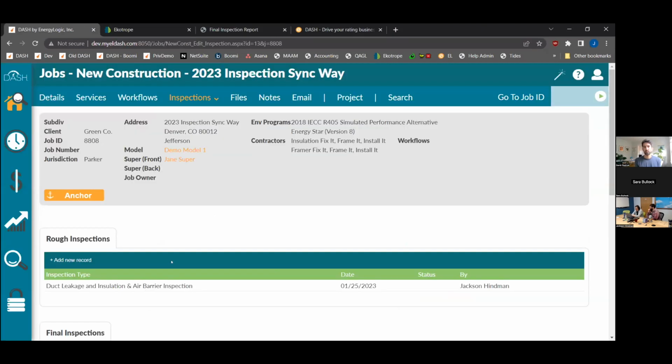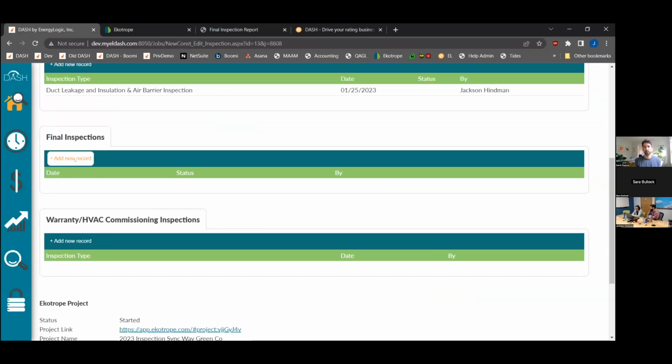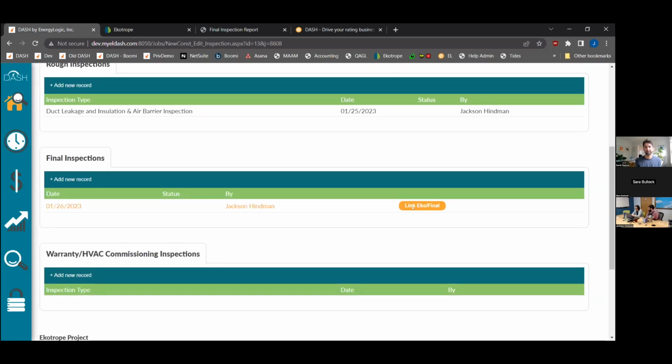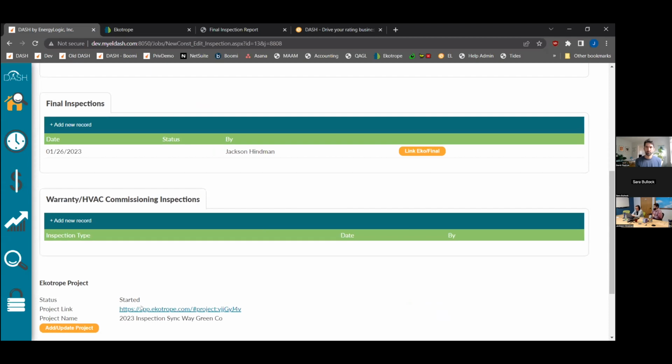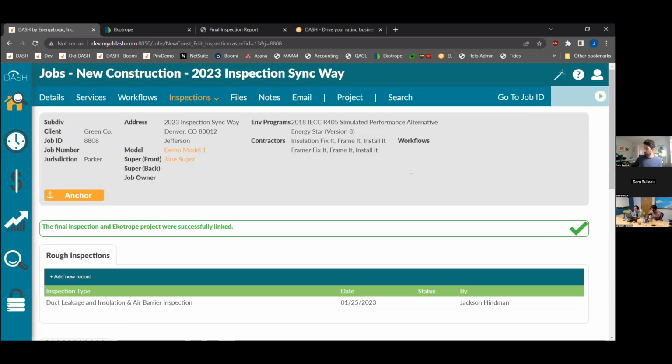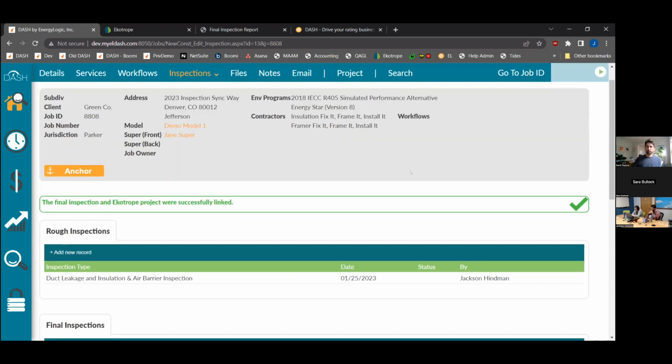At this point, I can create a final inspection in Dash. Now I have a final created and I have an Ekotrope project created, and I want to establish the inspection link between the two before I start putting any data into my inspection form. I like to equate this to doing a plumbing job. You need to hook up the pipe to both places before the water flows through, or it's going to be very messy.